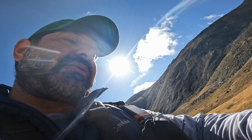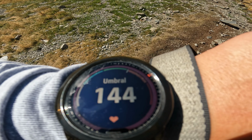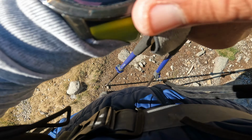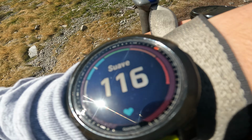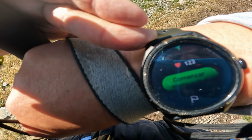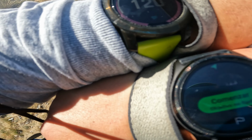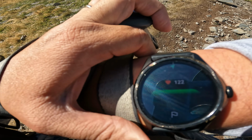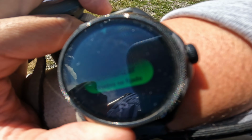Let's test how the Garmin Fenix 7X Solar and the Ticwatch Pro 5 are measuring my heartbeat. Right now, my Ticwatch Pro says I am at 144, which is very accurate for how I am feeling right now. The Garmin says my heartbeat is 116, and the Ticwatch says 123. Well, now it's 120. Now it's 120, 122. So yeah, it's more or less accurate.